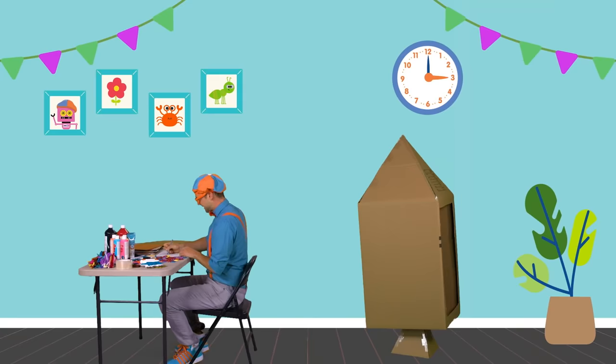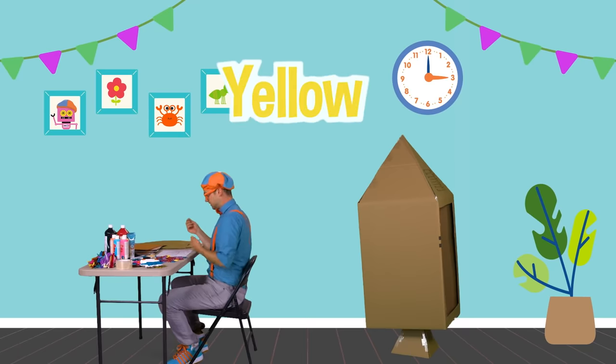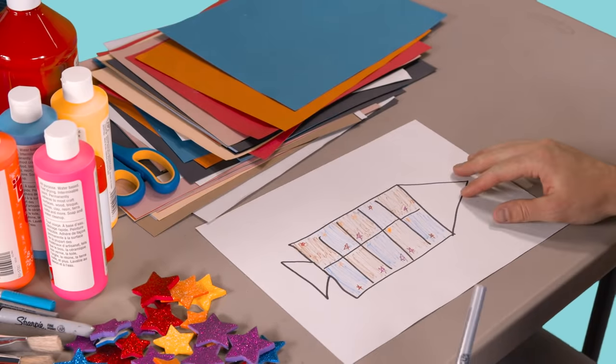Yeah, I love stars. Because you see them at nighttime when you look up in the sky and they twinkle. Yeah, kind of like twinkle, twinkle, little star, how I wonder what you are. You know that song. I like that song too. Ooh, and yellow? Yeah, that's a beautiful color. Wow, our rocket ship is looking so good.